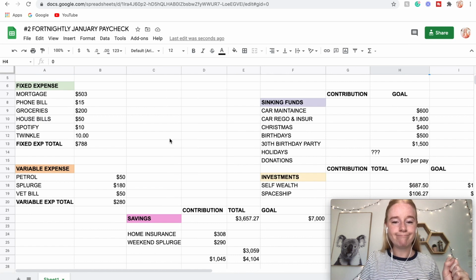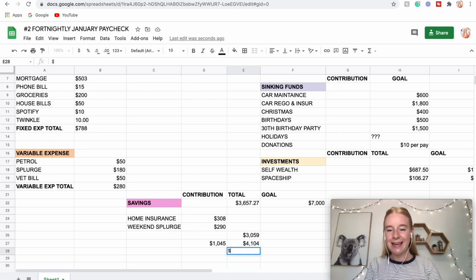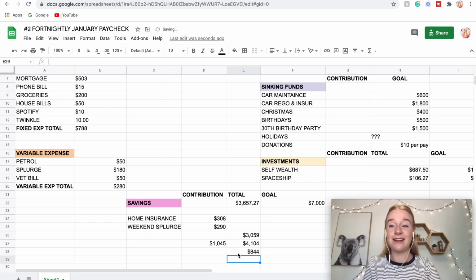However, I now have only, so this is what's left, $844 left. So instead of having $4,104 in my savings account, I only have $844 left, which that's okay. It's honestly, it's better than nothing. Like, it's better than having $0 in my account. I'm much happier having $844 than having $0.